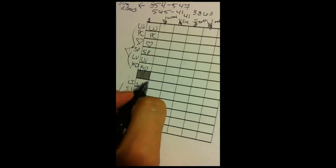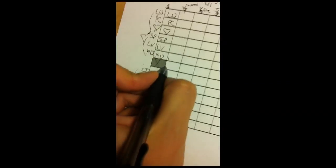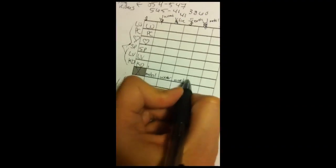So you see here we have this box. This is why we have 13 boxes total. Otherwise, we'd have 12 on all these. But this extra box allows us here to write in metal, because they all start with metal, then generating cycle, right? Water, wood, fire, and earth. Great. And we already know up here, these are all going to be Jing Well, Ying Spring, Shu Stream, Jing River, and He-Sea. All right. So in go our Jing Rivers. This is our first phone number, 854-547. Skip.